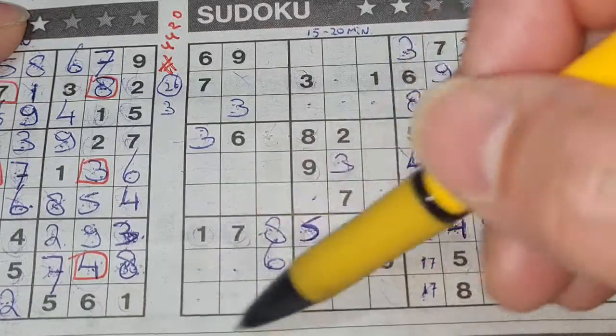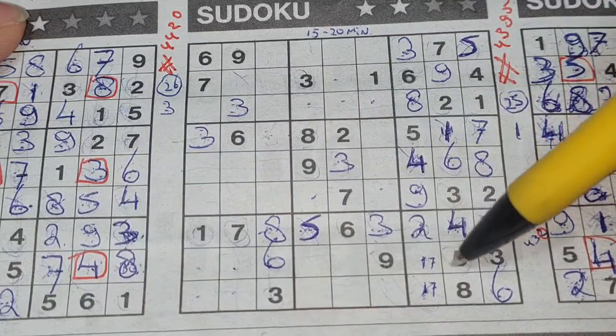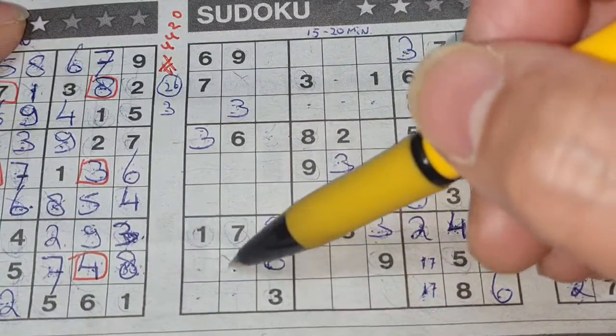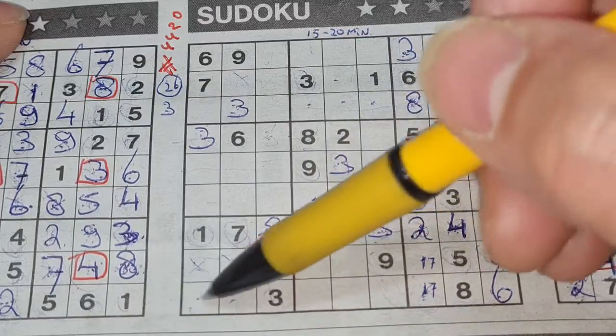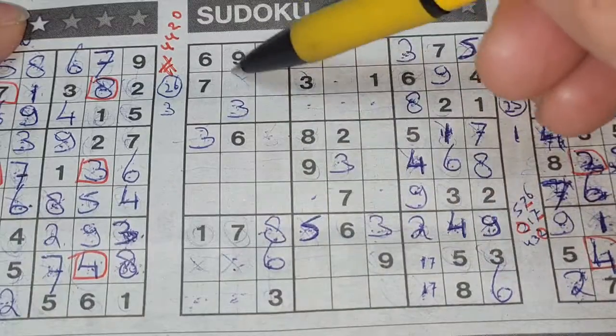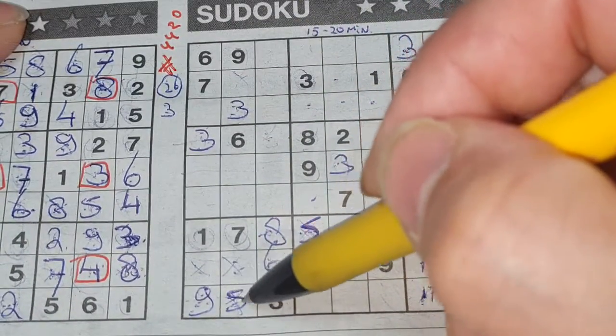Four missing numbers in this big square. Two of those missing numbers are the 9 and the 5. We have a 9 and a 5 in this row, so no 9 and a 5 in these 2 boxes. The 9 and a 5 go in those 2 boxes as a pair. We have a 9 there, no 9 there. 9 should be here, and the 5 goes there.